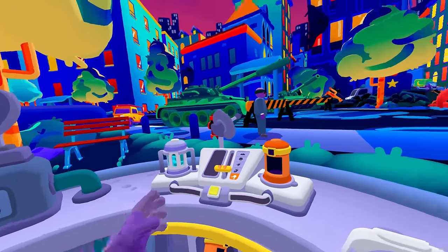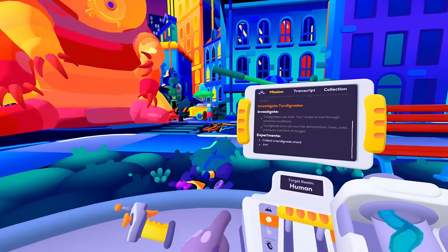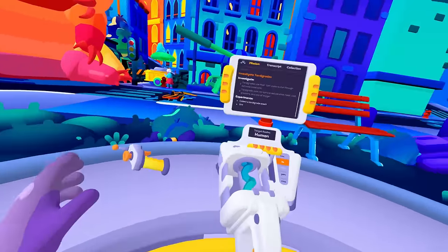Are we full up? Maybe not. Maybe we're still missing a little something. Okay, I have to collect a tardigrade snack. Moss! I have to go collect that moss. Okay, well, let's go back.